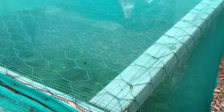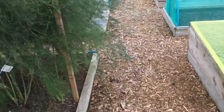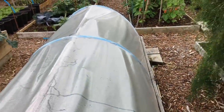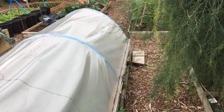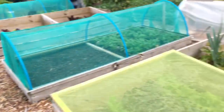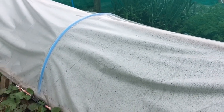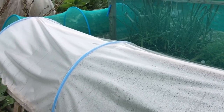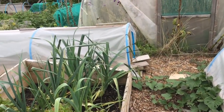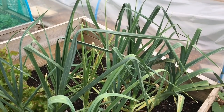Carrots maturing nicely for winter, leeks in here. Got a few tomatoes in here. In fact, most of those tomatoes have gone for passata. It's been a bit cold over the last few days, so cover's down. And in here are my sweet potatoes. Actually, I'm going to take these covers off now because the weather's improved.